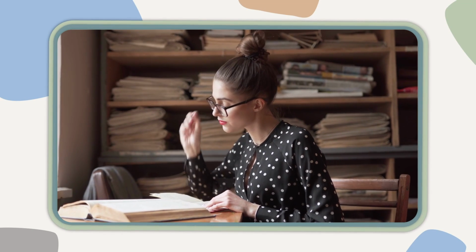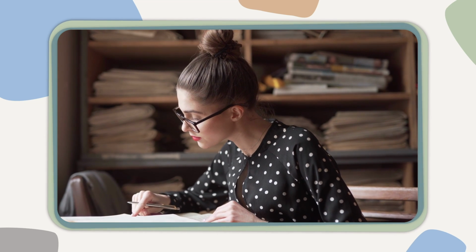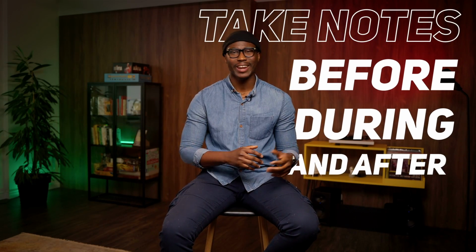Next, let's talk about notes. Notes are all about the active understanding of the content. When you make notes, you are either impressed by a specific thought, plan to tweet it out in a certain context, or want to send it to a friend who may benefit from it. You can take notes before, during, and after the process, whatever feels comfortable.